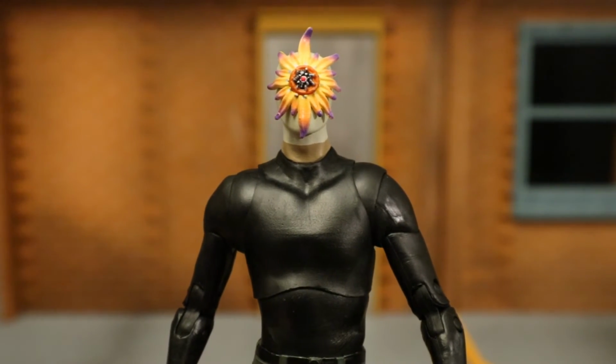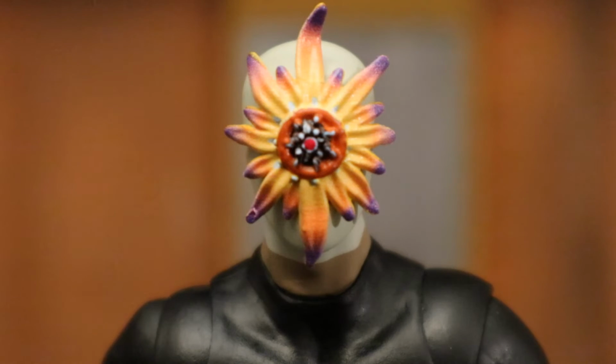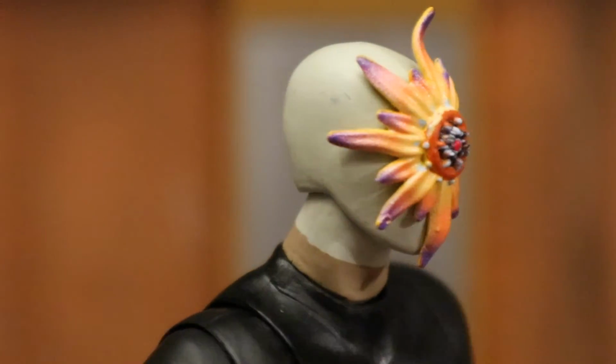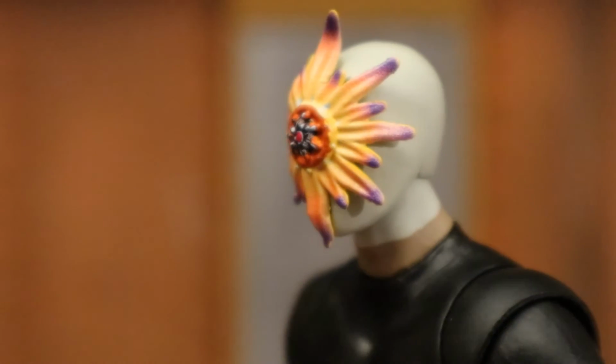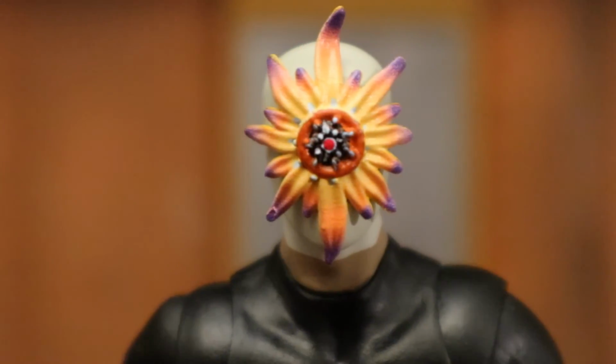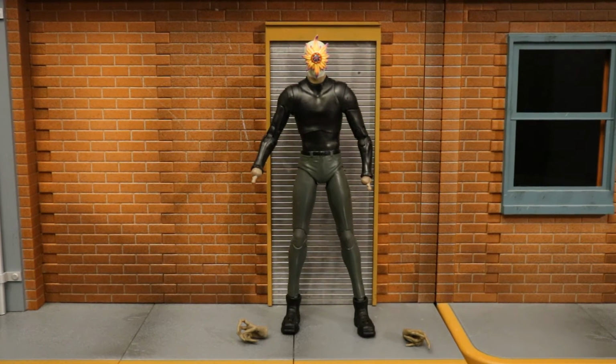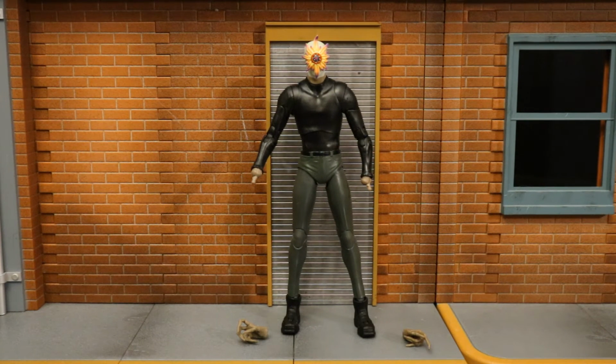Bloom to the collection. And a closer look at his face and head sculpt, which is pretty much just a white head with a big flower on the front. Mr. Bloom here does not have any traditional accessories. His hands come off very easily, and it would have been nice if he had an alternate pair of hands. That way he had more different display options or action features, especially for the price point of this set.